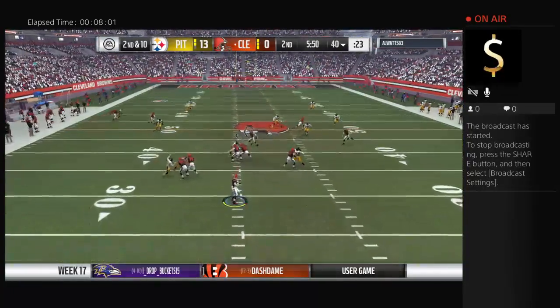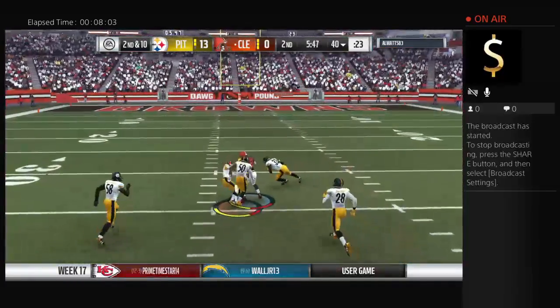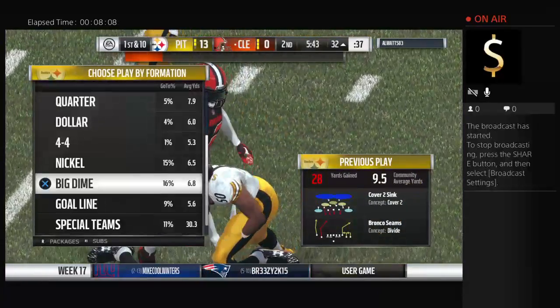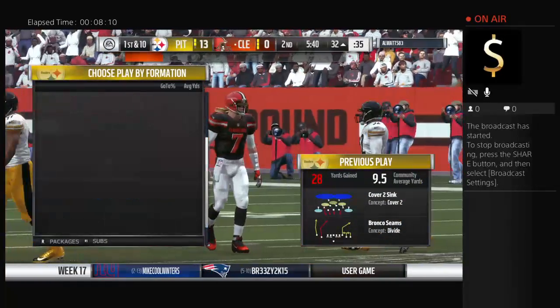Now a shotgun snap as they'll look to throw. That's complete. It's Gordon. And he takes this one down all the way near the 30. A really good pickup of 28 yards.